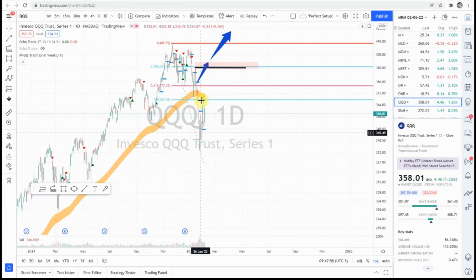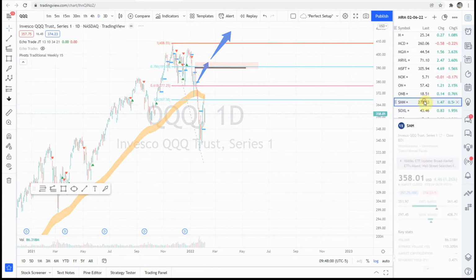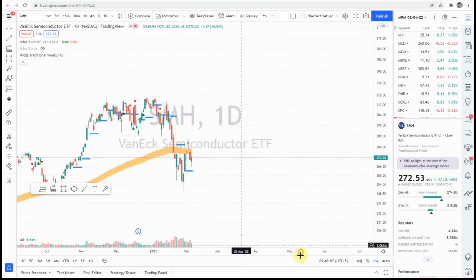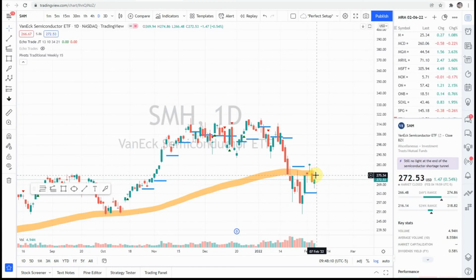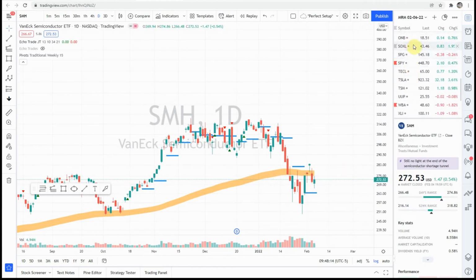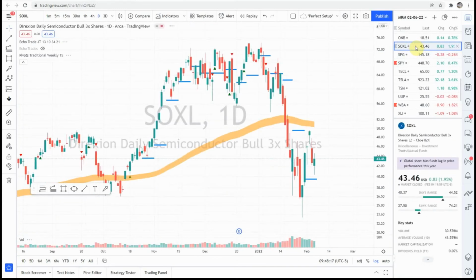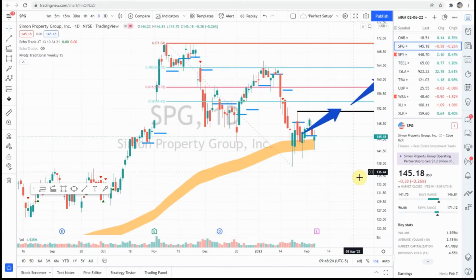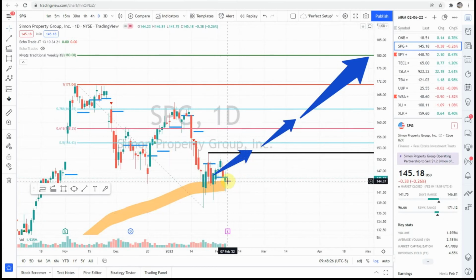QQQ. Still below the roadmap line. SMH below the roadmap line. You can zoom it up so you can see a little better. It's below. Alright. SOXL below the roadmap line. SPG. Still the same parameters. Gotta get above that high it made back here.